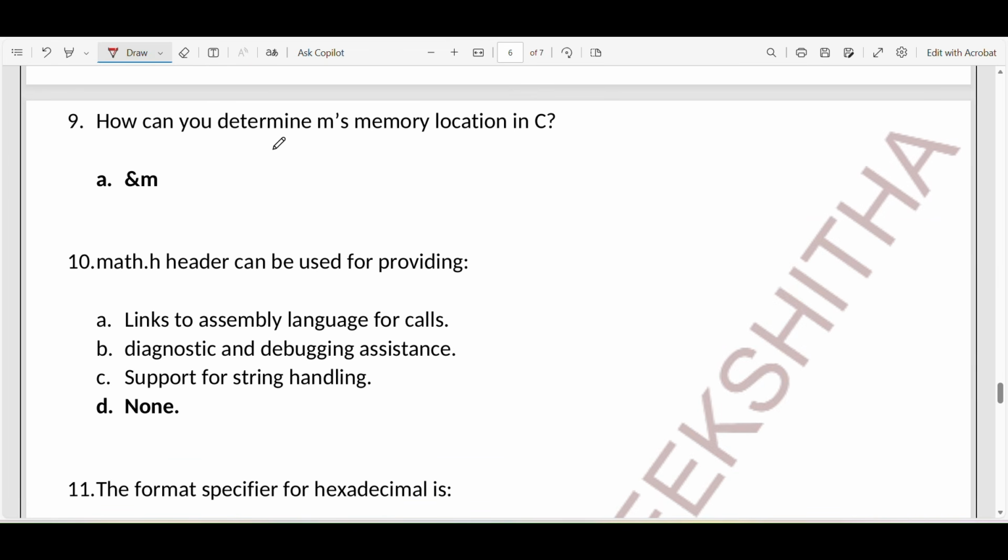And going to the next question, how can you determine m's memory location in C? Let me explain. Consider this as memory, and you have an integer I here. The memory location of that variable is obtained by the address of operator, the address of the integer or character or variable name. So address of I determines the memory location. And %m will be the correct answer as they are asking for m's memory location.